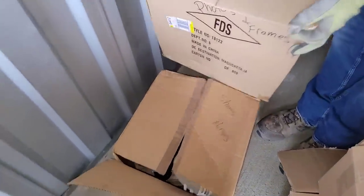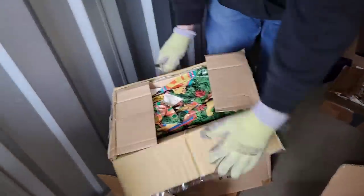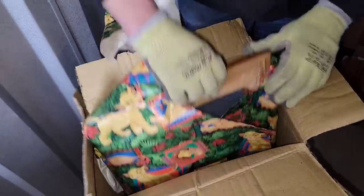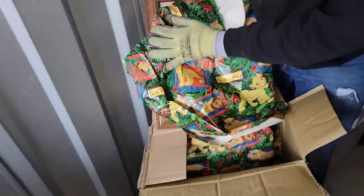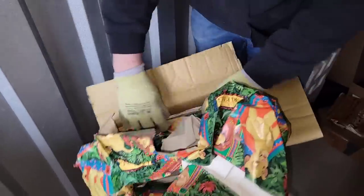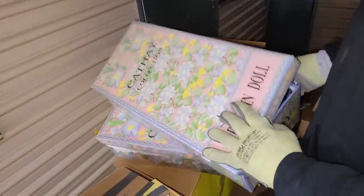Shoes, shoes. Picture frames. Let's see if I have any cool photo frames. Definitely could have some artwork or just family photos. Grandchildren. It's probably going to be family photos. It's wrapped in Christmas paper. That's kind of funny. Yep, just family photos.